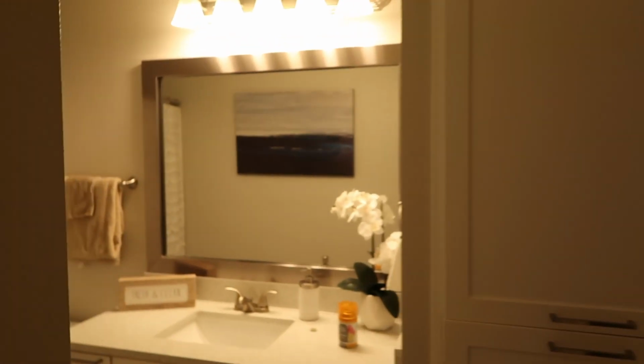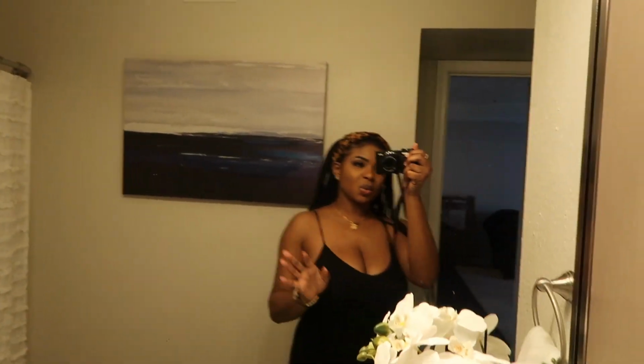Here is my bathroom. I wanted my bathroom to feel like a spa resort type of feel. So everything is either white or tan or blue like the ocean, just because I wanted it to be really, really relaxed in here. And it is. It's so relaxing in here.